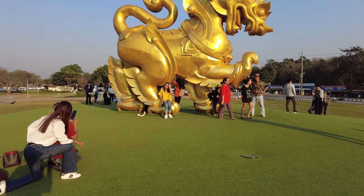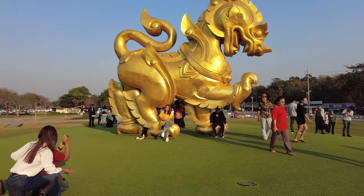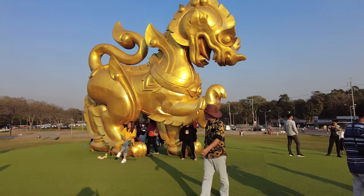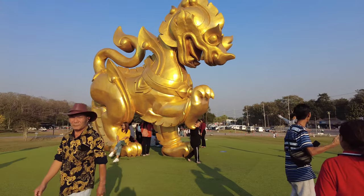When you first arrive at Singha Park, you will see a giant golden lion statue at the entrance of the park. This is a very popular selfie spot for tourists who visit.